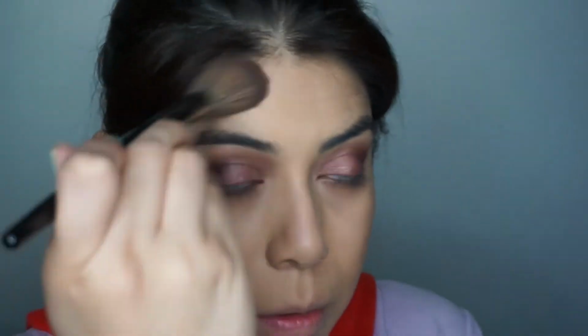Top of my temples. Underneath my chin. Neck. Just make sure everything blends evenly.